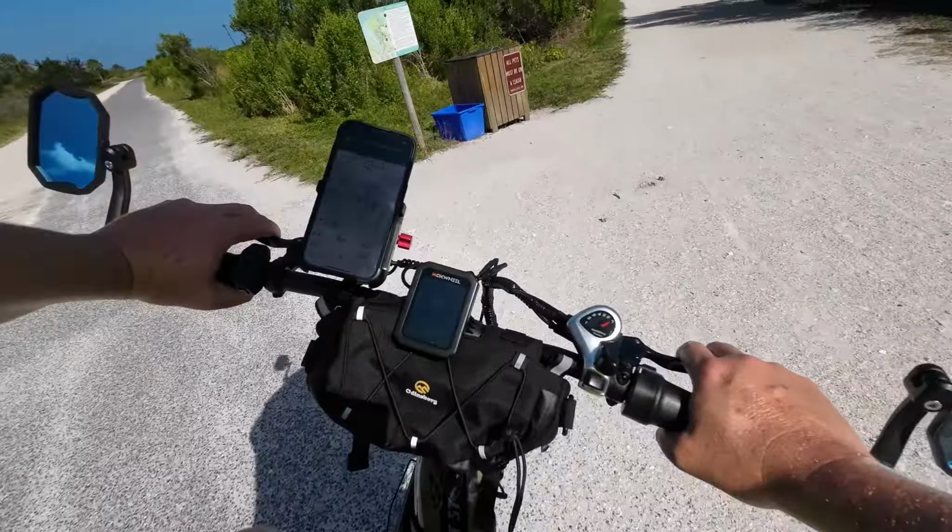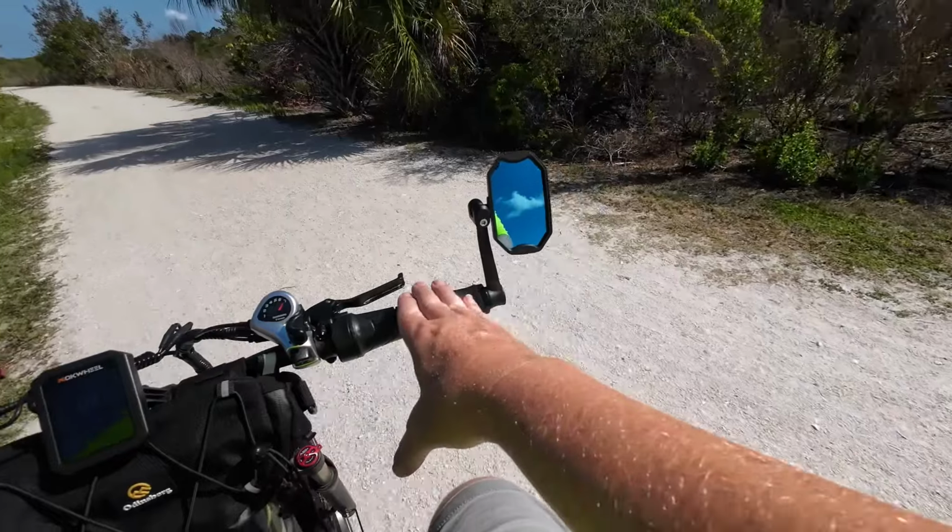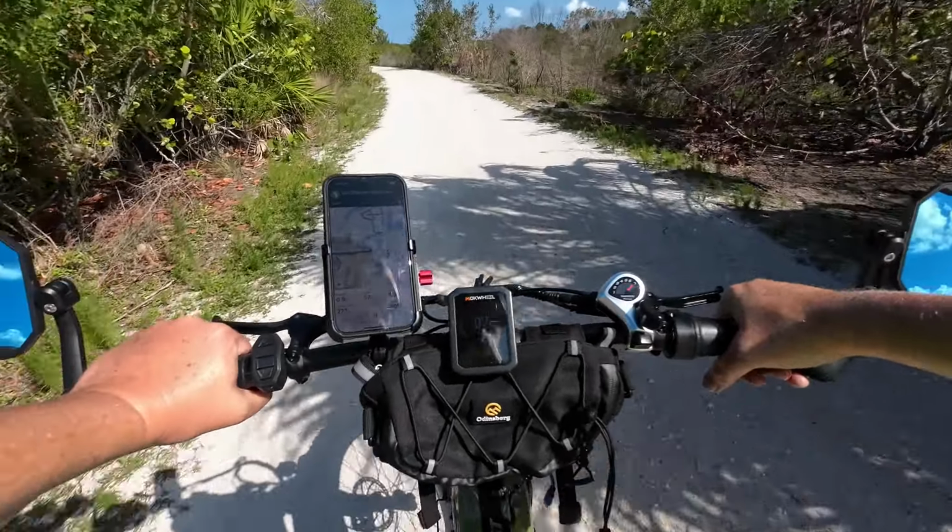We're turning right here. So I guess I should give you some hand signals, huh? Would that be helpful?